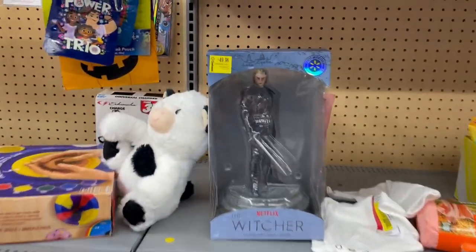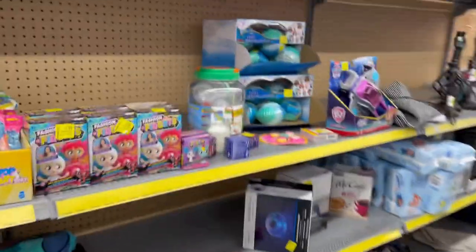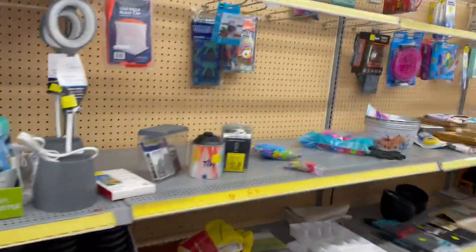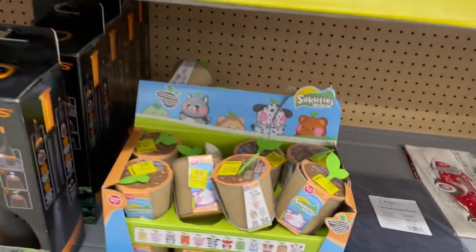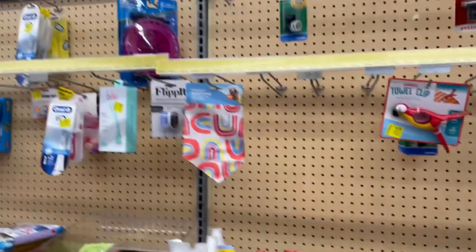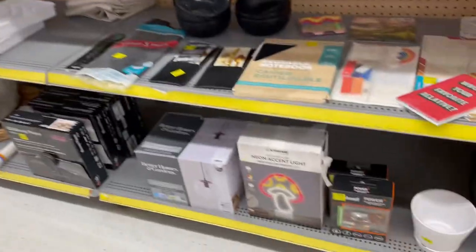Nice. What else we got? The Witcher. Shocked. The Witcher is in clearance. Aqua Pops. I think that was about it for toys down there. There's a tent. Whatever these are. That's about it for clearance. Let's go check out the rest.